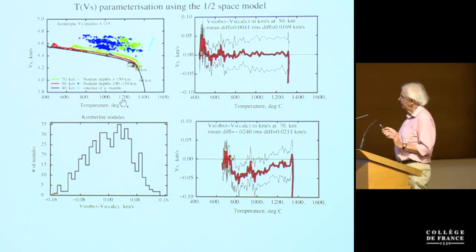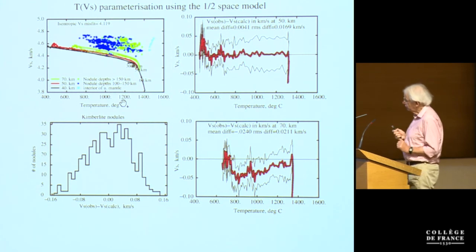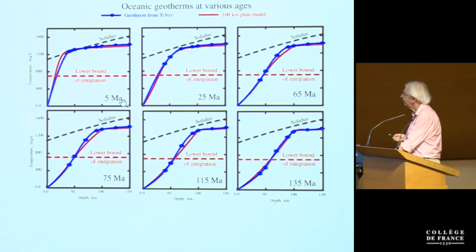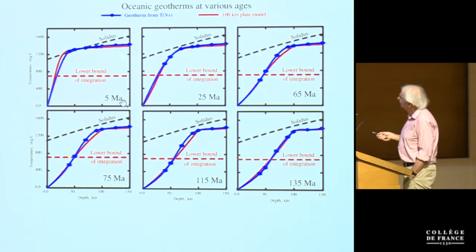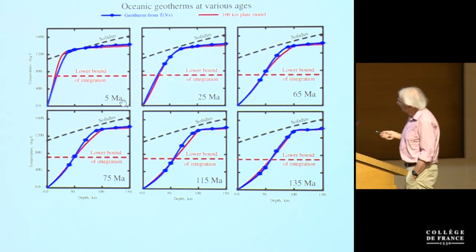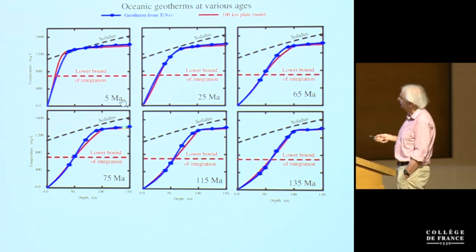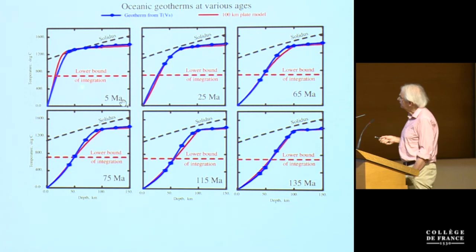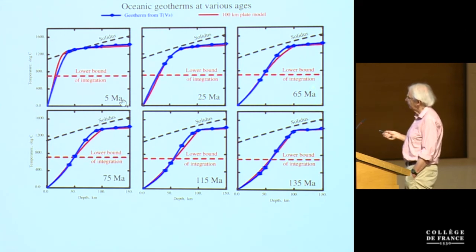So we can actually now, I believe, convert the shear velocities, which are almost entirely controlled by temperature, not by composition, into temperatures. If we do that, this shows then the profiles of the temperature at different ages, calculated from the simple plate model, and that is what's shown by the red line, and the surface wave tomography, which is the blue line, but we've actually only got constraints where there are dots. So all I did was just use cubic spline interpolation to produce a continuous curve. And you could see the agreement up to about 65 million years is really extremely good indeed.